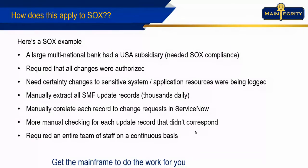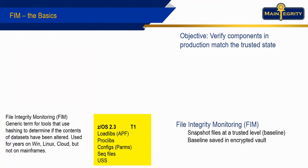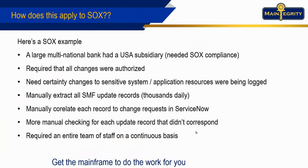This was a significant amount of work, and here's how FIM Plus was able to help. FIM Plus has access to SMF and ServiceNow. Whenever FIM Plus detects a change, it will check in ServiceNow or BMC's Helix ITSM for that matter, to see if a change request corresponds to that change. We also developed a little report that shows this correlation that can be automatically emailed to auditors on a regular basis. The result was a significant savings in manual effort for the company's IT SOX compliant process and was a home run for the IT department.